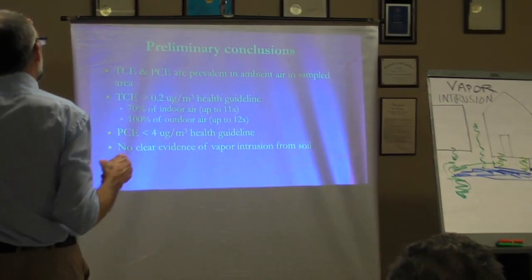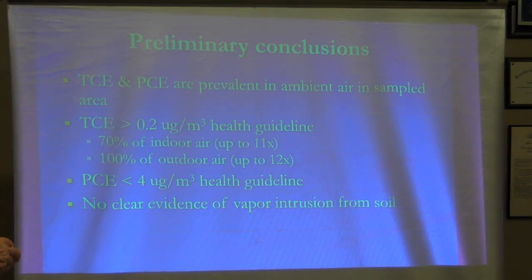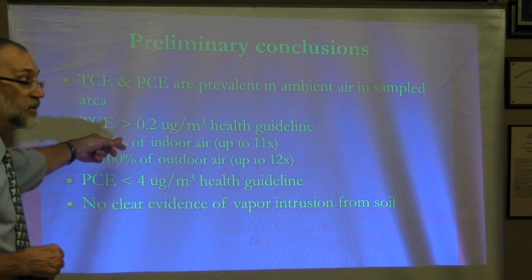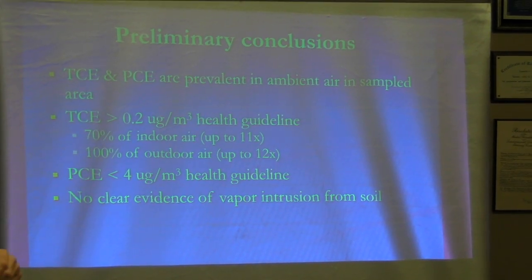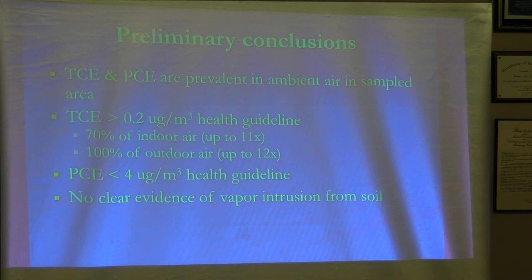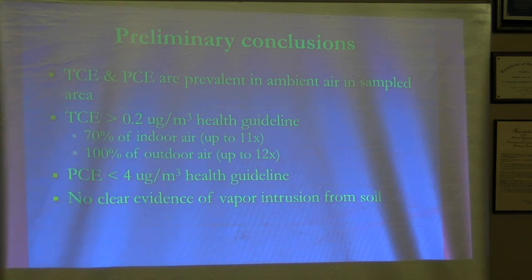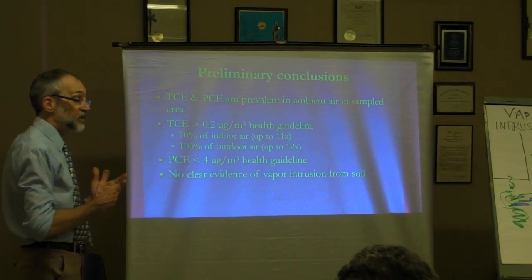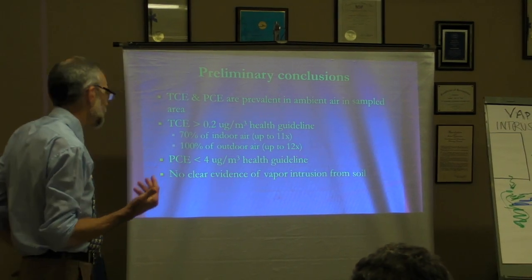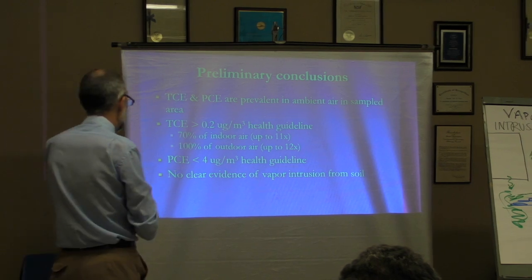Okay. So, regarding the TCE, 70% of the indoor air samples were above this level, up to 11 times it. All the outdoor samples were 100% above it, in that case up to 12 times. TCE is consistently below the health guideline. And if it's throughout, okay, so PCE and TCE are being emitted. How many places they're coming out, and what's the dynamics? I can't tell you that.